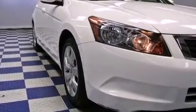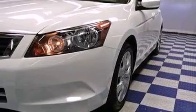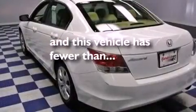The following features are also included: heated side view mirrors, leather seats, performance tires, and this vehicle has fewer than 40,000 miles on the odometer.